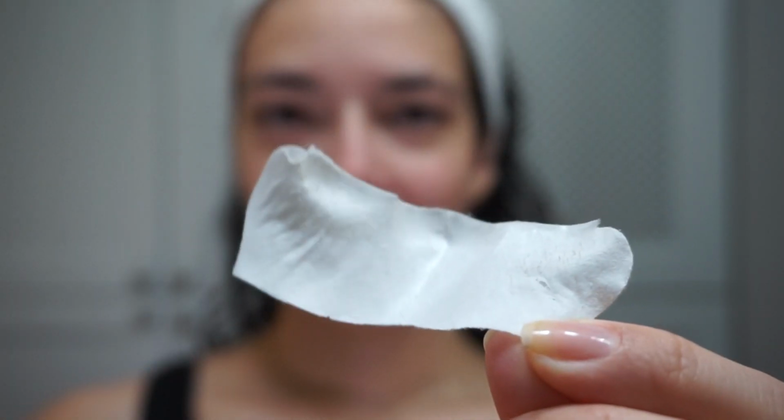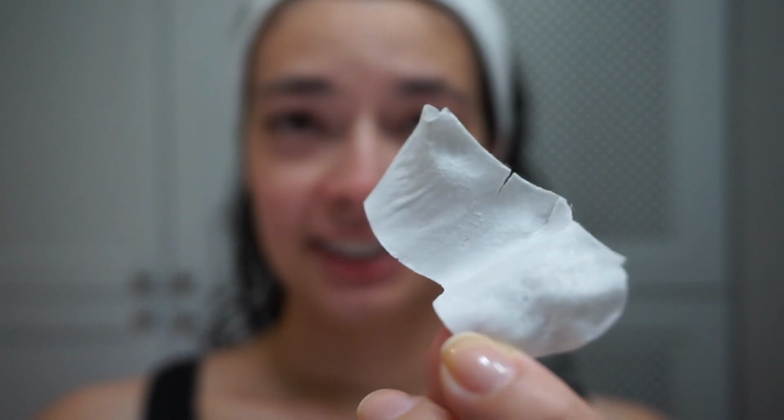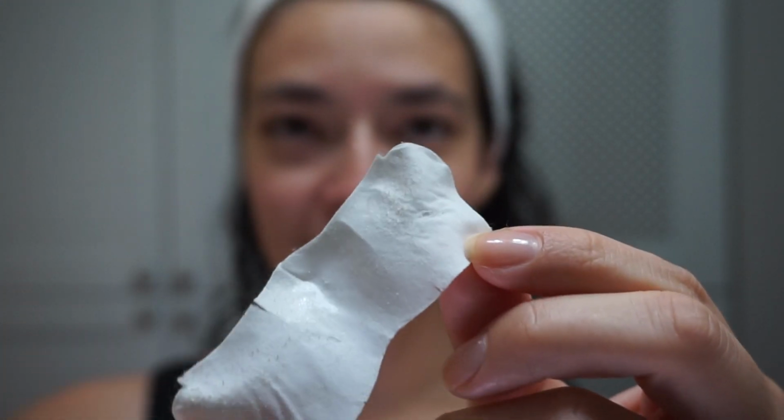I mean, can you see what's on here? I can't believe I'm showing this for you guys to see. But a lot of clogged pores around the sides of my nose. So I'm just going to take a washcloth with some more water on it and gently clear that away.